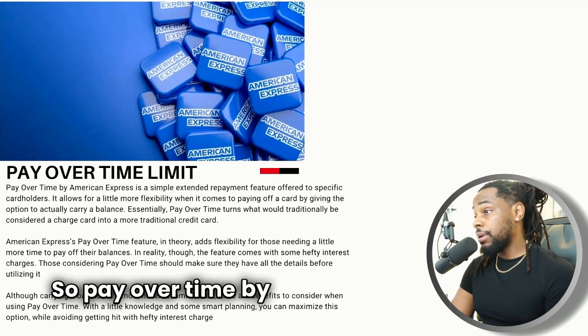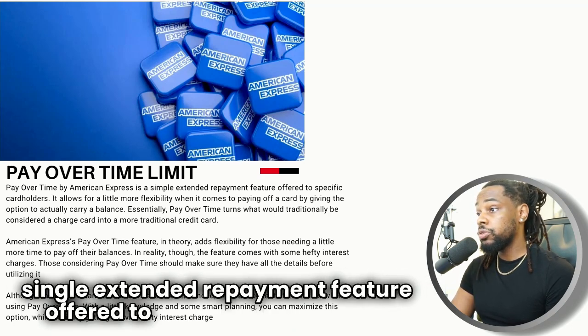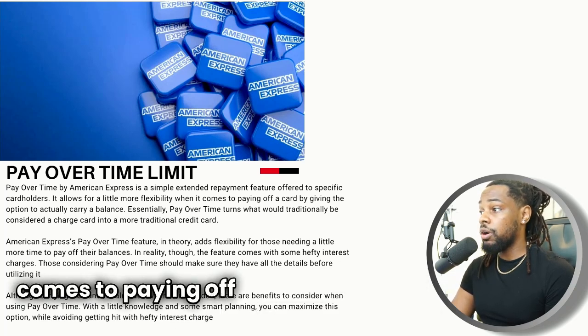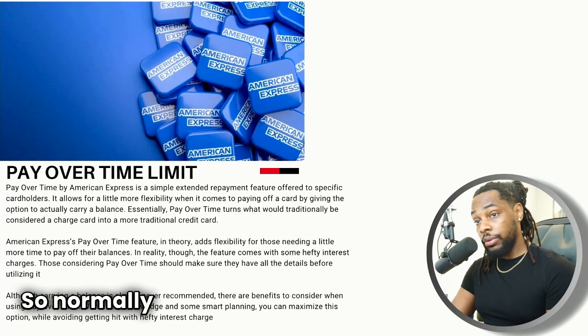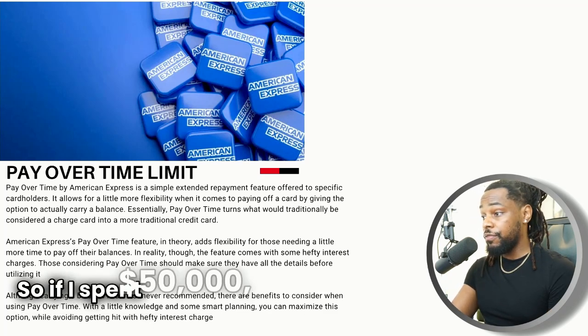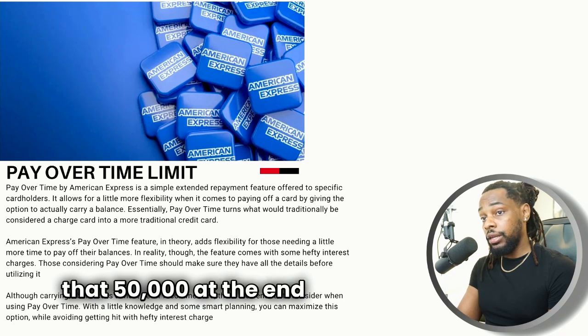So pay over time by American Express is a single extended repayment feature offered to specific cardholders. It allows for a little more flexibility when it comes to paying off a card by giving the option to actually carry a balance over. So normally with a charge card, the balance has to be paid in full. So if I spent $50,000, I'm expected to pay that $50,000 at the end of my statement.